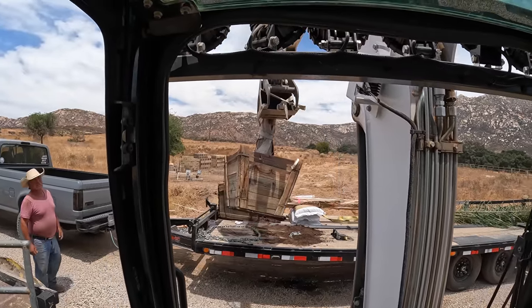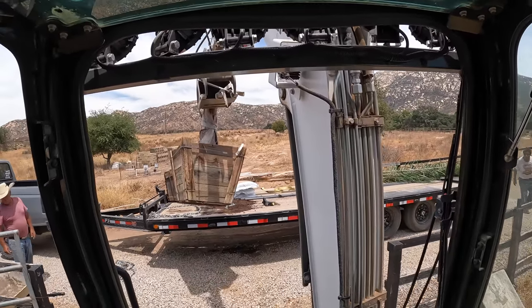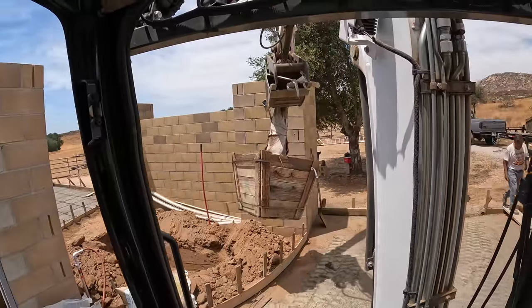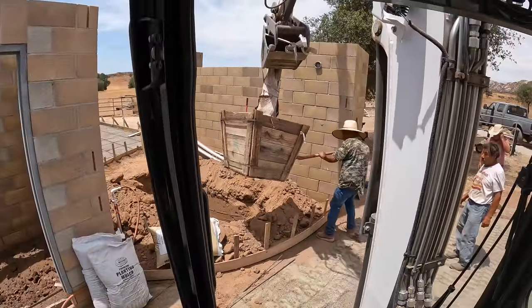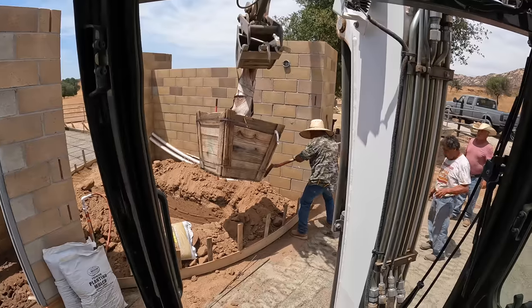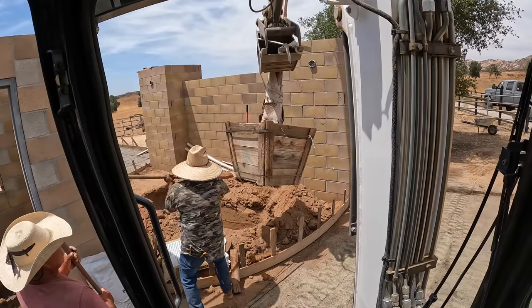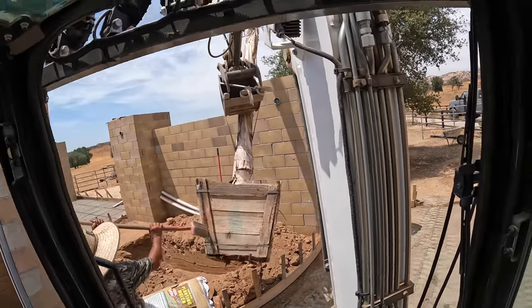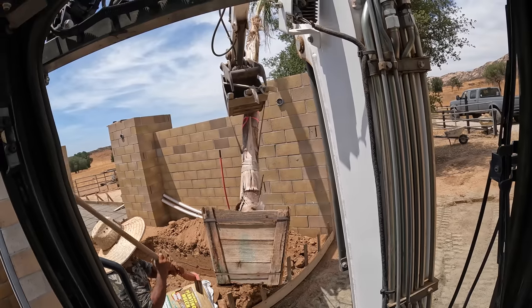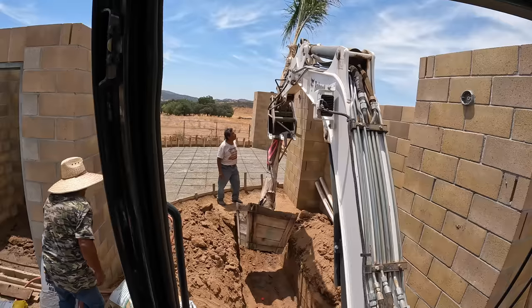This is kind of what I originally wanted to do here. This works a little better than chaining up the box. All right, we'll get her into place here. Almost lost her, guys. Almost lost her.